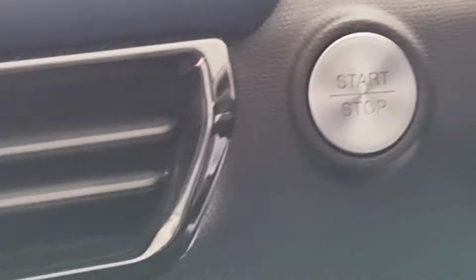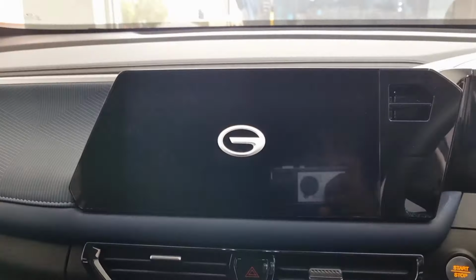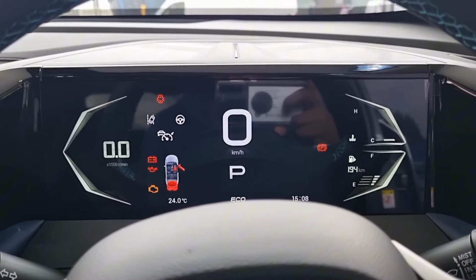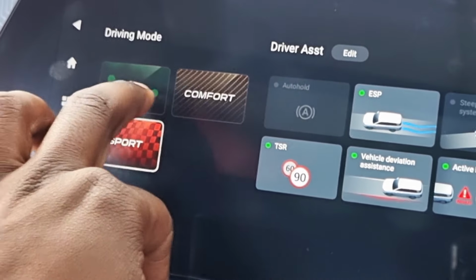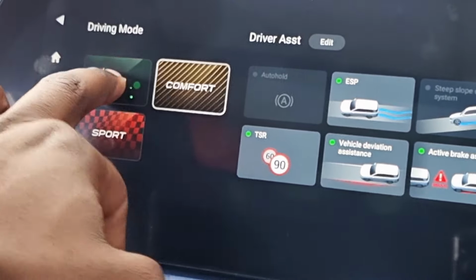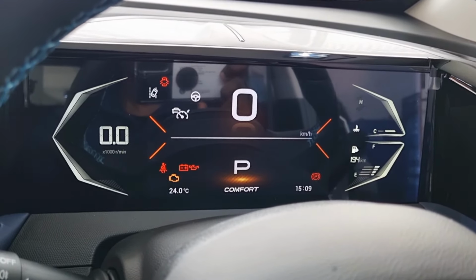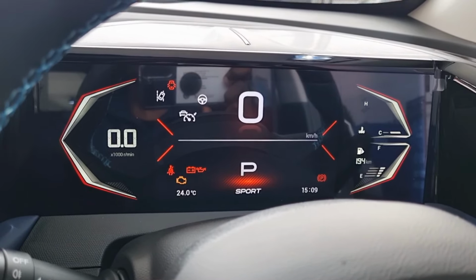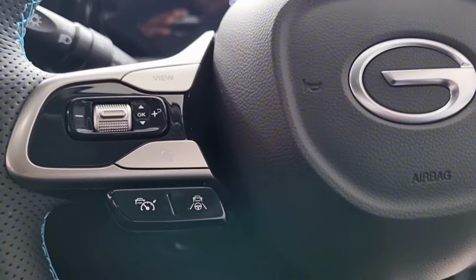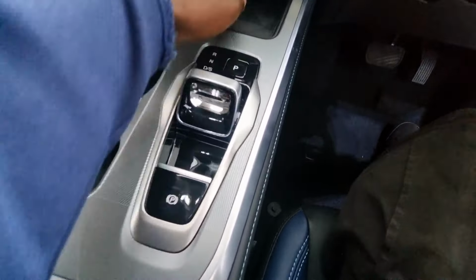There's a start button to get things heated, and you get greeted by the 10.25-inch infotainment system and driver controls on the 7-inch LCD instrument cluster. You can cycle through different drive modes which change the feel, and if you get the R Style, features such as wireless phone charging, Type-C charging, surround view camera system, high beam assist, side curtain airbags, rain sensing wipers, panoramic sunroof, power folding mirrors, rear center armrest, ambient lighting, all come standard, and much more.